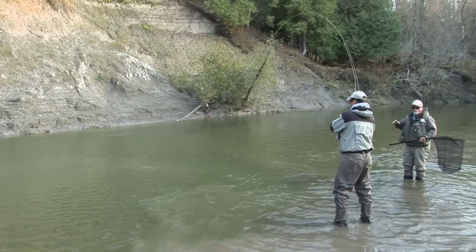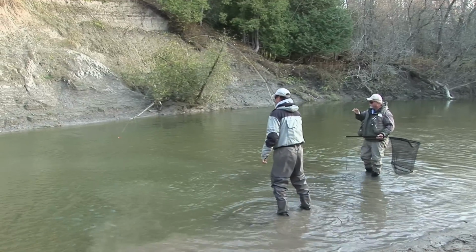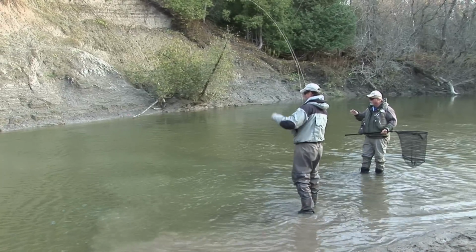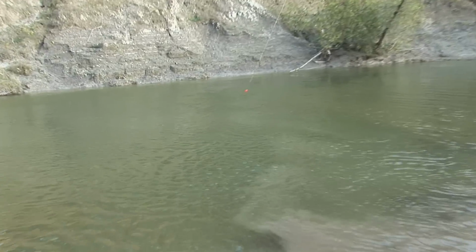Now I want the audience to see that Graham is letting the fish move when it wants to. This isn't a tug of war per se. You're trying to tire the fish out.